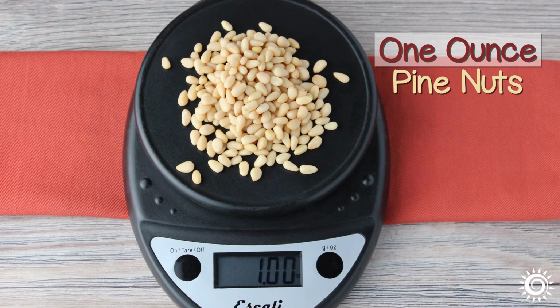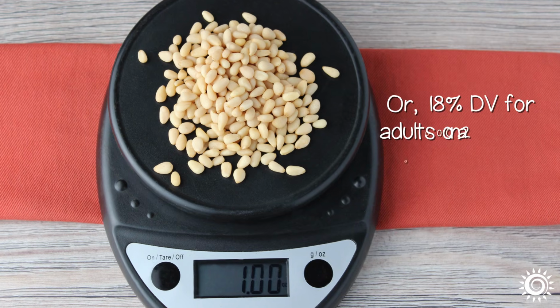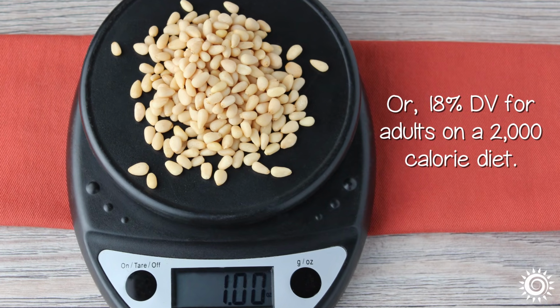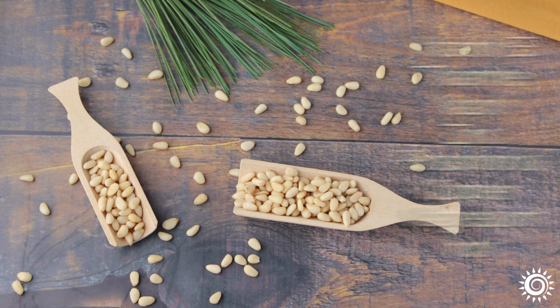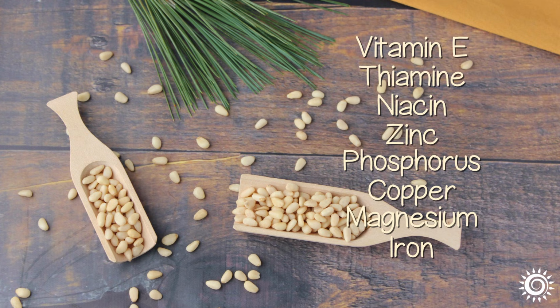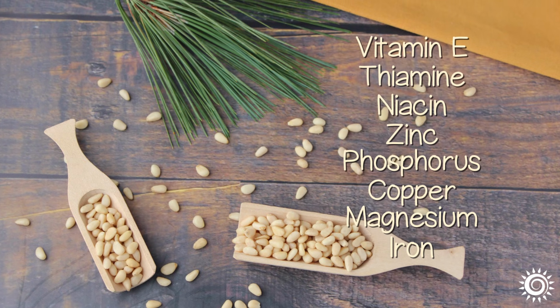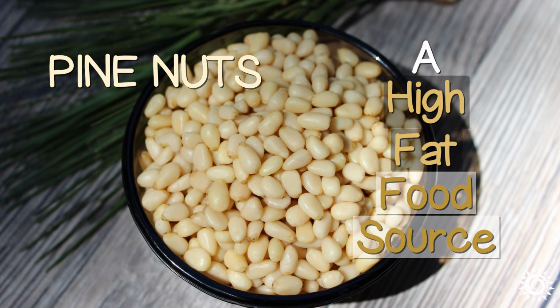1 ounce is reported to contain about 70.3 milligrams of magnesium, or 18% of the recommended daily value for adults on a 2,000-calorie diet. Pine nuts are additionally a good source of vitamin E, thiamine, niacin, zinc, phosphorus, copper, magnesium, and iron. Pine nuts are a high-fat food source.